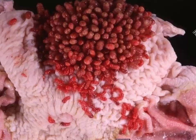And remember, Gasterophilus is a fly which glues its eggs to the hairs of the forelimbs and the shoulders. So when the animal licks them, the larva will hatch, and they will crawl into the mouth, and the larvae embed in the tongue for a month or so, after which time they pass to the stomach to attach themselves into the cardiac or the pyloric portion of the stomach.